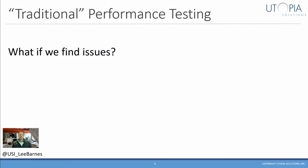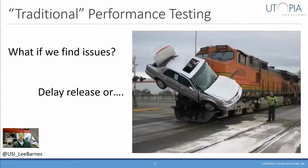So let's say we do that, maybe even if we're developing in a more modern, iterative way, and we decide that we're going to have a hardening sprint, and part of that is this system-level performance test. If we find out we have performance issues after we've completed the development of the system, or maybe even just a feature, our options aren't that good. We either delay the release, and that means that we're delaying delivering the value to our customers, or we release and we get hit by the freight train.